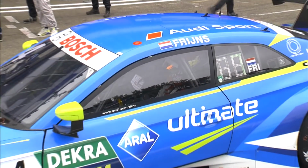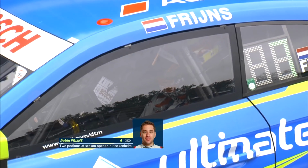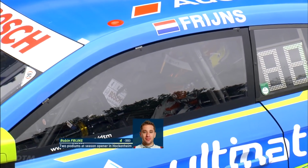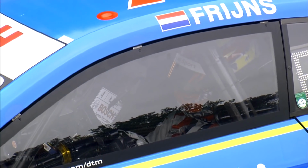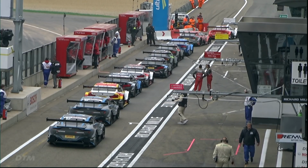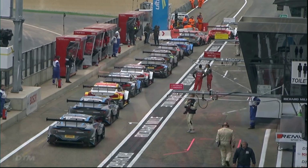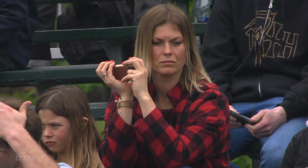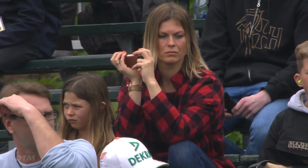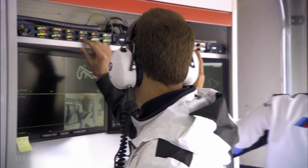And there he is, Robin Frijns. This is a relatively local gig for Robin Frijns. 2 podiums, of course, 2 P3s at Hockenheim. And Robin Frijns will be hoping to build upon that here at Zolder, and doubtless the Robin Frijns fan club will be here in full effect this weekend. So the cars lined up then. We are but a few seconds away from the light going green at the end of the pit lane, and a great number of spectators making their way into the Zolder circuit already, ready for this qualifying session.